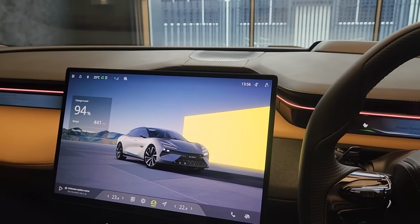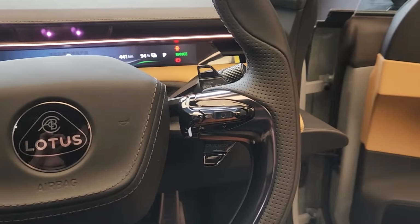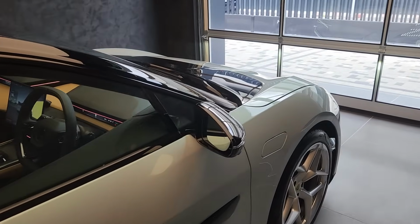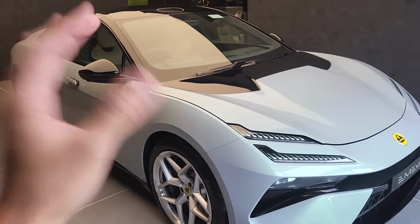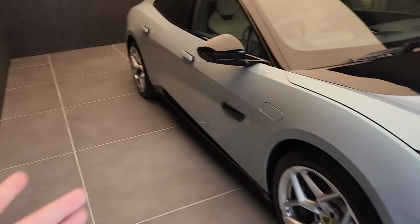What kind of horsepower are we talking about? The drivetrain is exactly identical to that of the Eletre, okay? And the prices for the Emeya start from 500 plus, and then you have the Emeya S that starts from 600 plus thousand, and then the Emeya R starts from 700 plus. All right, so let me know, are you impressed with this car? Will you come and test drive this car?